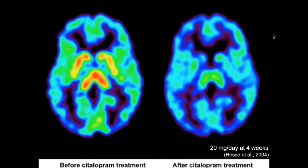So this picture shows the binding of SERT before and after the treatment with the SSRI citalopram. Areas that are red here are areas that have higher SERT binding. And so you can see after this 4-week period, it's decreased. And so that's showing less SERT activity after antidepressant treatment.